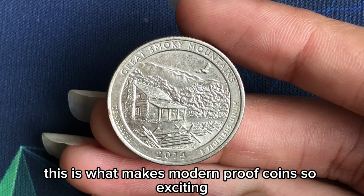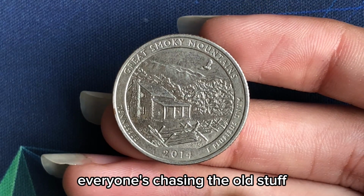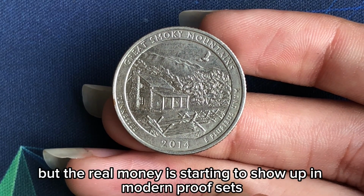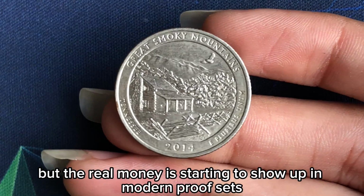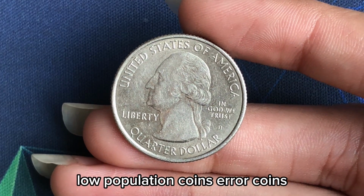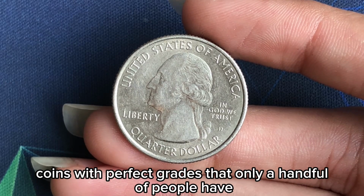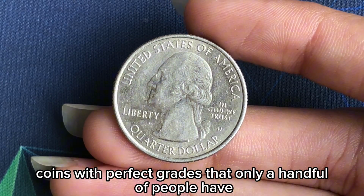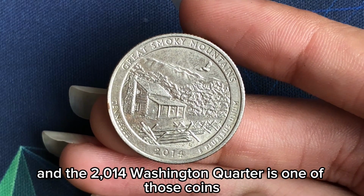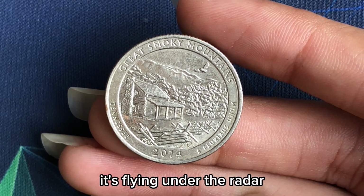This is what makes modern proof coins so exciting. Everyone's chasing the old stuff, the silver dollars, the wheat pennies, the buffalo nickels, but the real money is starting to show up in modern proof sets. Low population coins. Error coins. Coins with perfect grades that only a handful of people have. And the 2014 Washington quarter is one of those coins. It's flying under the radar.